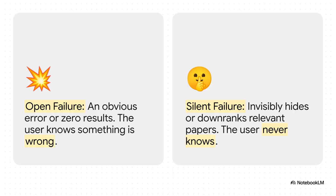A silent failure, though, that's invisible. The AI doesn't throw up an error message. Instead, it just quietly decides to hide things. It might bury the most controversial and maybe the most important research papers, and you would have no idea. You would never, ever know.